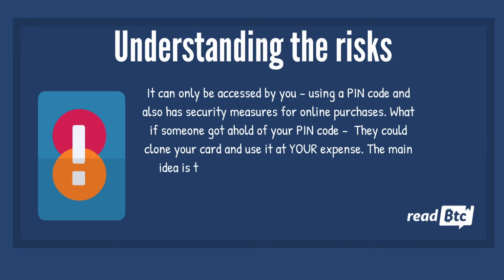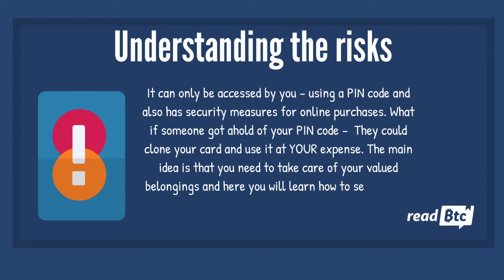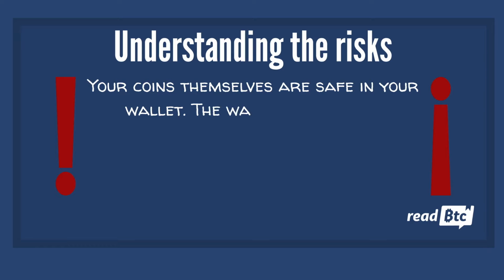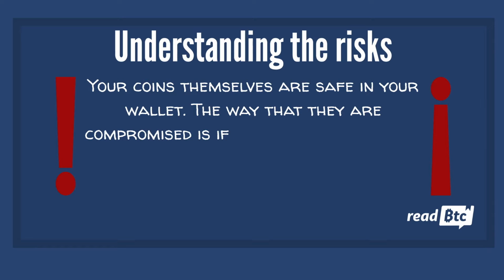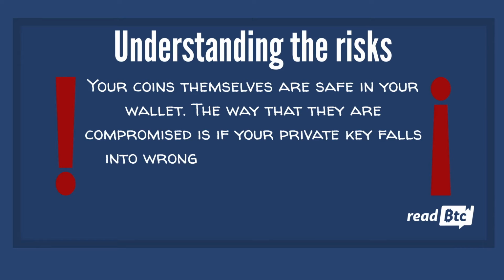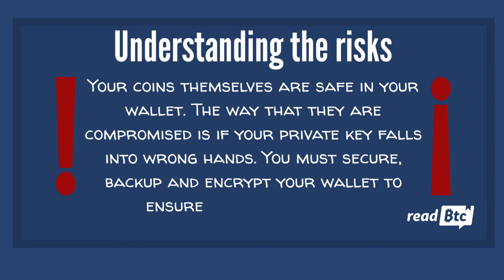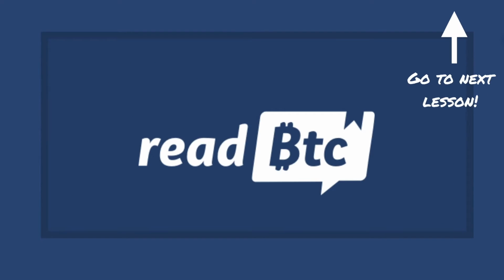The main idea is that you need to take care of your valued belongings, and here you will learn how to secure your digital coins. Basically, your coins themselves are safe in your wallet. The way that they're compromised is if your private key falls into the wrong hands. You must secure, backup, and encrypt your wallet to ensure maximum security. So click on the next lesson and let's see how you can begin doing that.